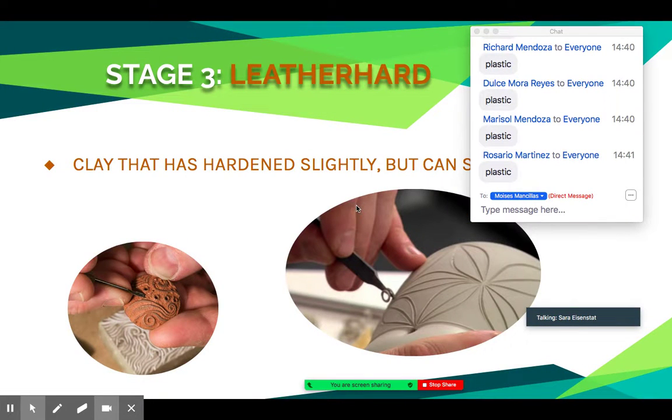Leather hard. I had so many students obsessed with this stage last semester. I don't know if it was from just being locked up inside all the time during COVID or being sick of using the computer or watching too much TV. I don't know. But during the leather hard stage is when you can really personalize your work by carving, stamping, indenting, removing material.